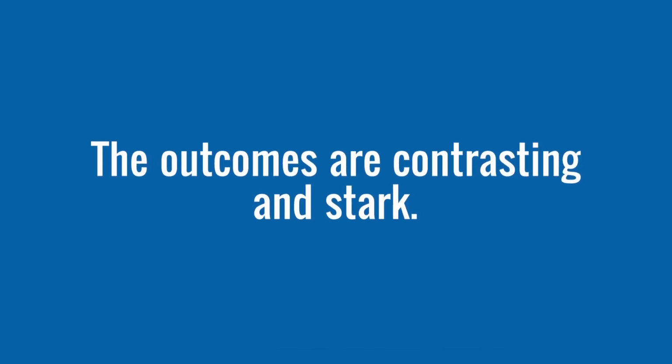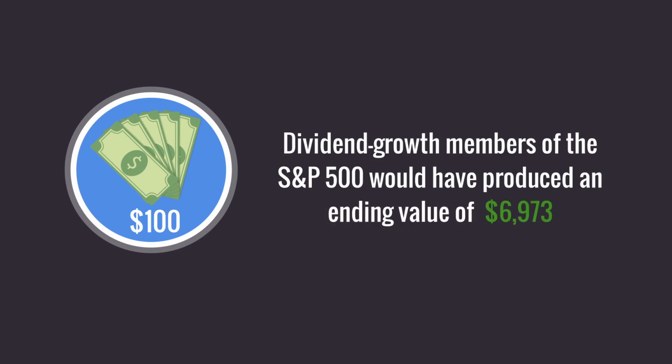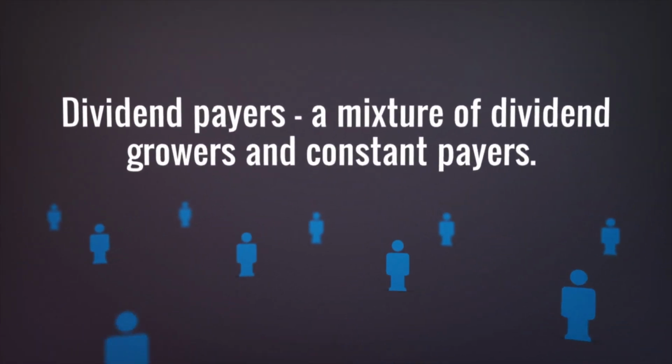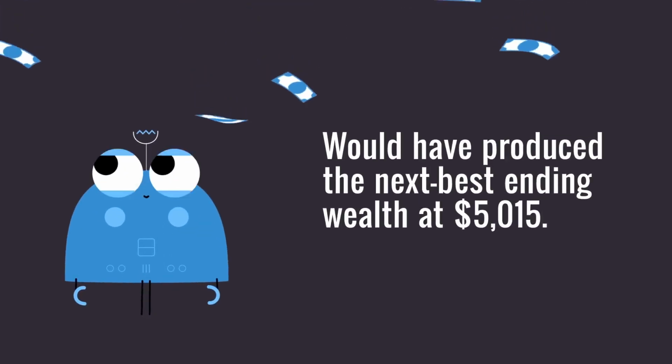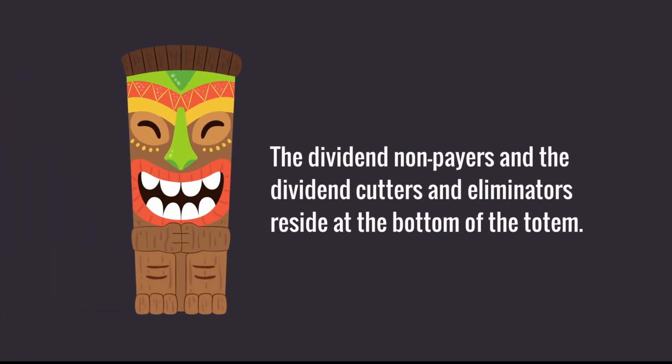The outcomes are contrasting and stark. Investing $100 in the dividend growth members of the S&P 500 would have produced an ending value of $6,973. Dividend payers, a mixture of dividend growers and constant payers, would have produced the next best ending wealth at $5,015. The dividend non-payers and the dividend cutters and eliminators reside at the bottom of the totem.